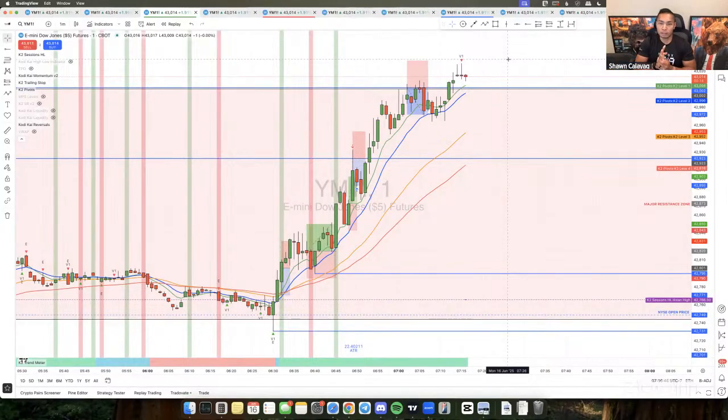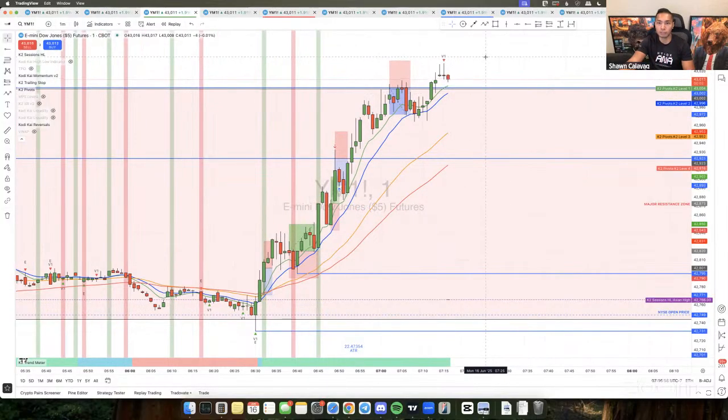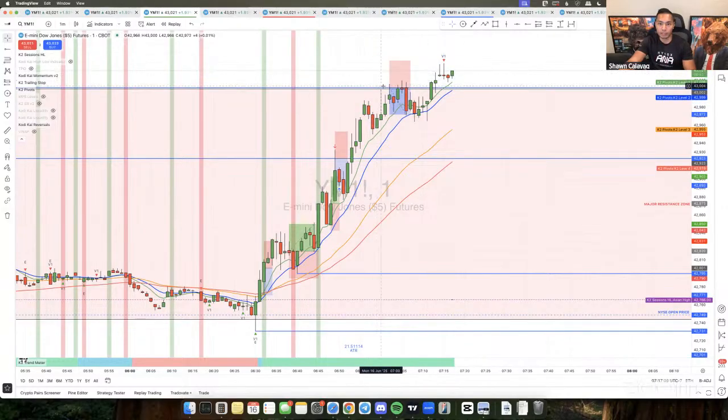Usually the sweep level right here, or basically where we're currently at right now, usually around 7 o'clock, this is where the volatility starts to die down a little bit. Usually it used to be closer to 8 o'clock, so like 7:40 to 8 o'clock, the volatility would flatten out. Right now we're at 7 o'clock and the volatility is pretty flat. This is why I try to get my entries in before 7 o'clock.